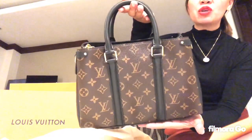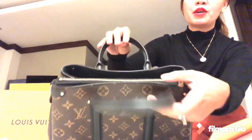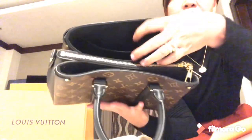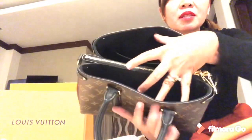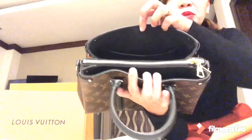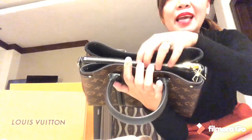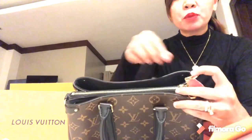So meet the new LV Soufflot BB in black color. Ta-da! It's so nice. Look at this. It is a 3-compartment bag. Tingnan niyo po, it's a 3-compartment bag. Dito po, the 2 on the sides are closed magnetic po. Wala po tayong makikitang any hardware, but this is magnetic na po. And the middle one is zipper po siya.